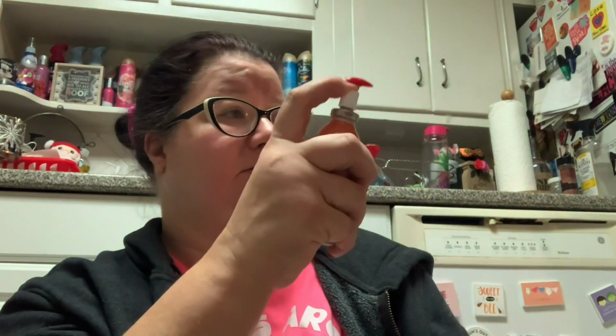Then I got a Winter. Everybody knows what Winter smells like. I can't spray all of these. And then I picked up Harvest Gathering. Let me see if I can spray Harvest Gathering. Oh, if you smell it right away, it's that pumpkin-y spicy smell. We all know what Harvest Gathering smells like.